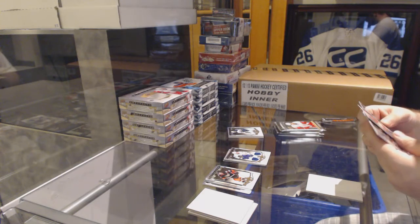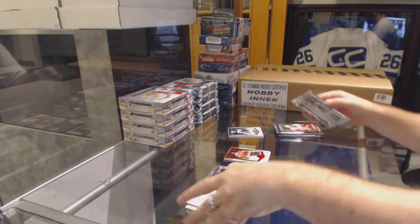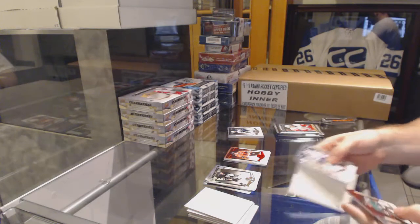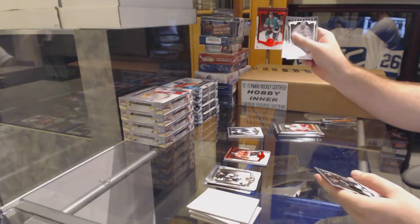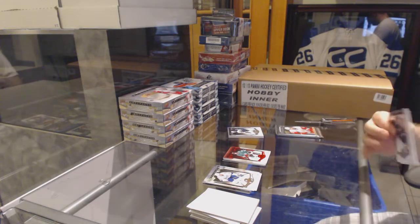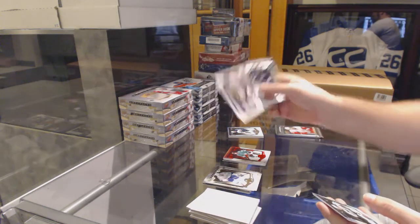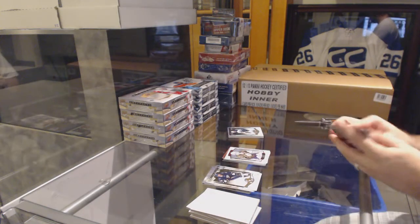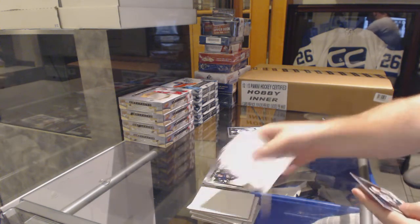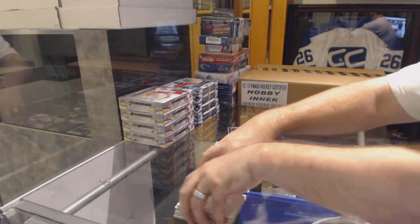We've got for the Oilers number to 399, Ruby Wayne Gretzky. For the Dallas Stars, the 399, Tyler Seguin. For the Maple Leafs, 399, red rookie of Bebo. Three reds in a row. We're going to go for four. And we've got number 85 for the Pittsburgh Penguins, Sidney Crosby.